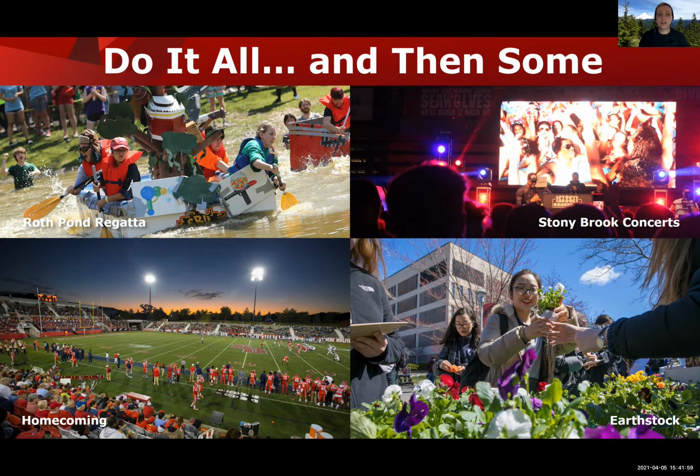Jumping right in, Stony Brook offers a great campus life with over 200 student clubs and organizations, some of which include academic clubs, community service clubs, religious, social clubs, and Greek life. You can always browse through our SB Engaged website to see all of the different clubs. We also have some Stony Brook traditions that are second to none, like Strawberry Fest, Earthstock, and Wolfstock.